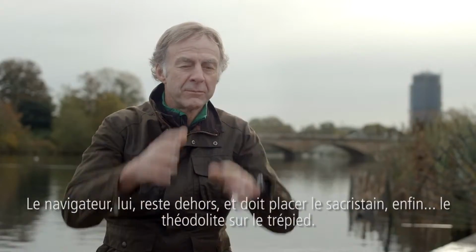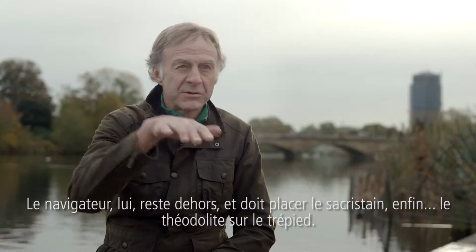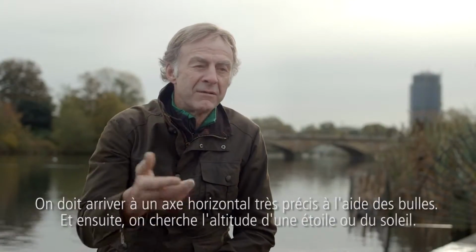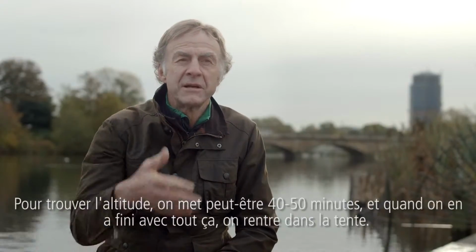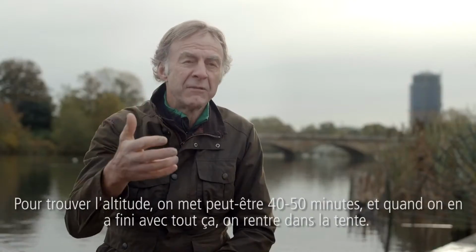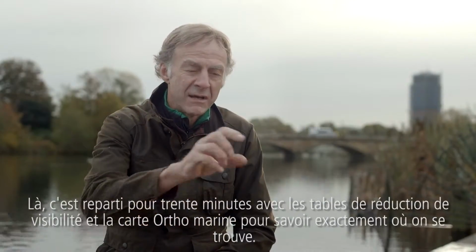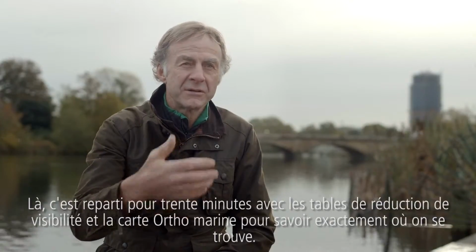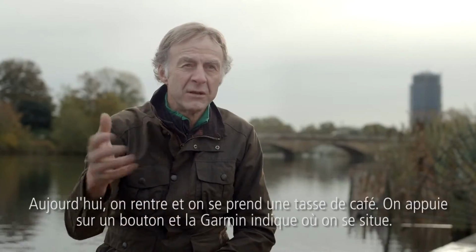You're outside, you've got to put the sextant, the theodolite up on the tripod. You've got to level the bubbles till it's dead accurate. And then you've got to find the altitude of a star or the sun. It might take you 40, 50 minutes to find the altitude. And when you've done that, you go into the tent. You've got another half hour with the sight reduction tables and the nautical almanac to work out exactly where you are. Now you have a cup of coffee, you press a button and the Garmin will tell you where you are.